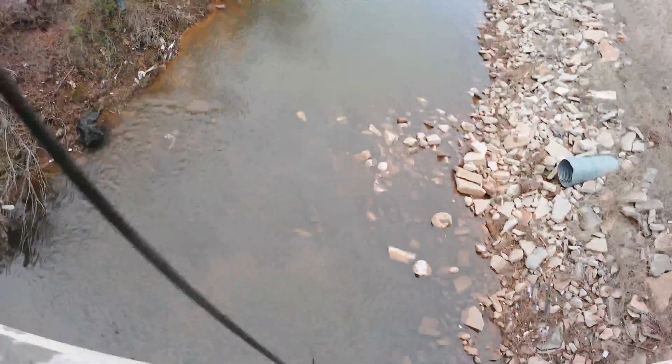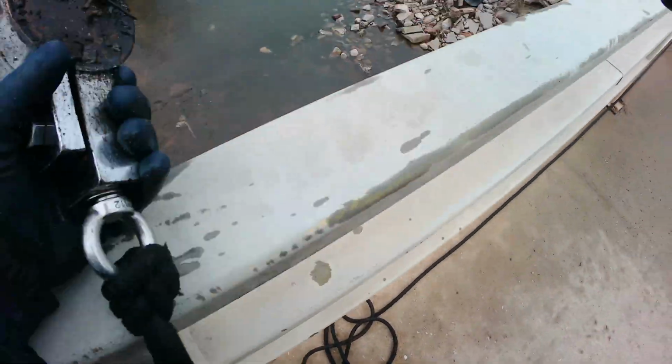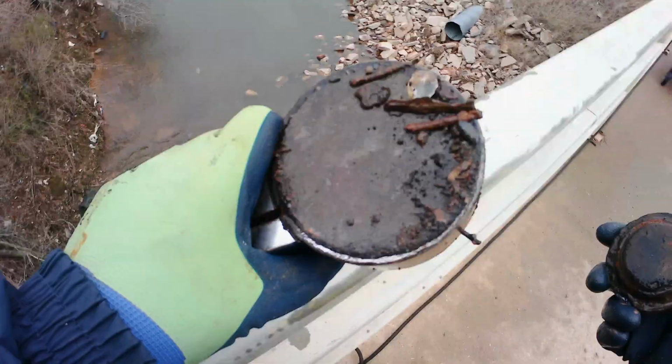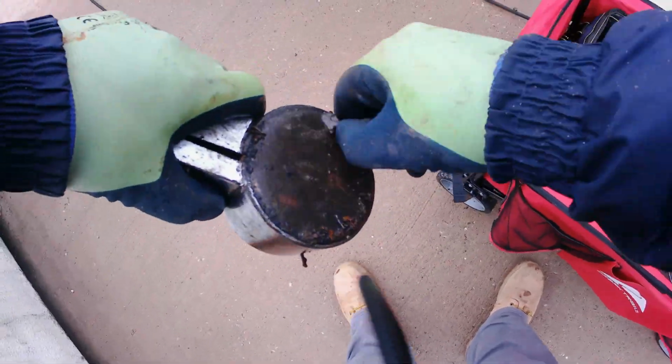Because there's so many rocks down there, I'm trying to let it down slowly and smoothly into the water, but still get it out far enough that I can pull in some. And that did not really work very well, but as I pulled across, I noticed a lot of rocks and didn't really find a lot of things. There was a little bit of a metal ring there.